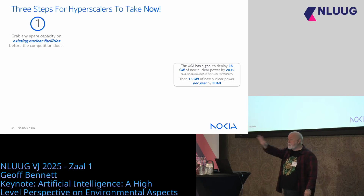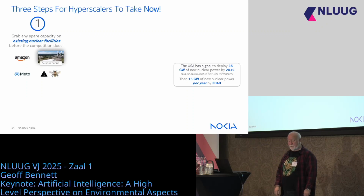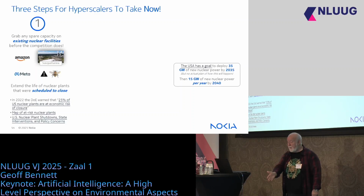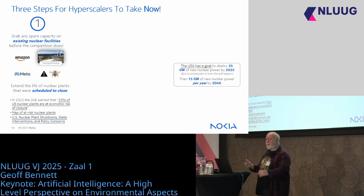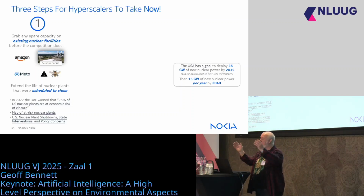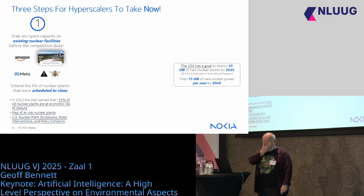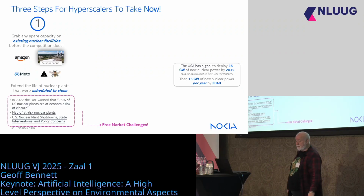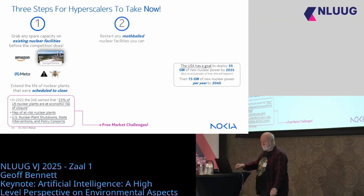Number 1, grab any spare capacity on existing nuclear power stations. There are examples of companies doing that. And the amazing thing is, until recently, there were reactors in the United States that were about to close down for economic reasons. I can't believe that's the case, as recently as 2022. That's a free market problem.